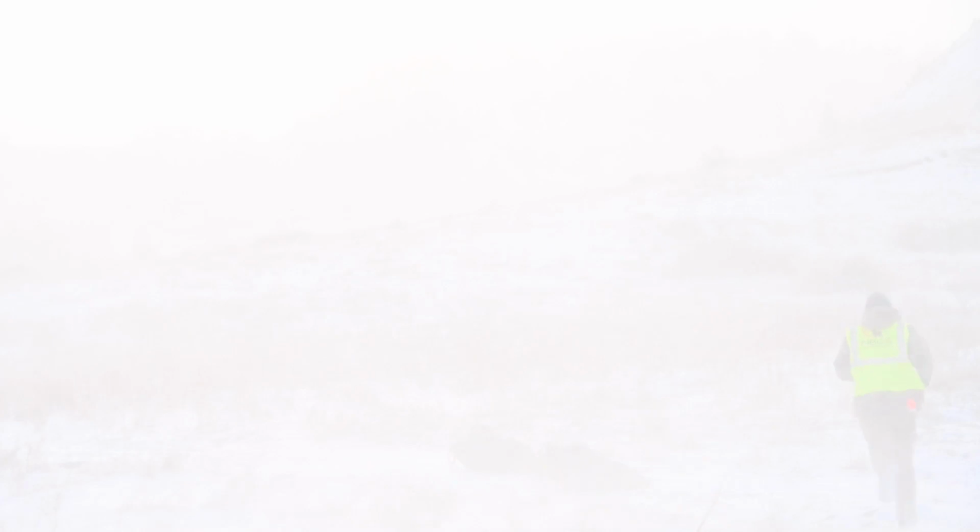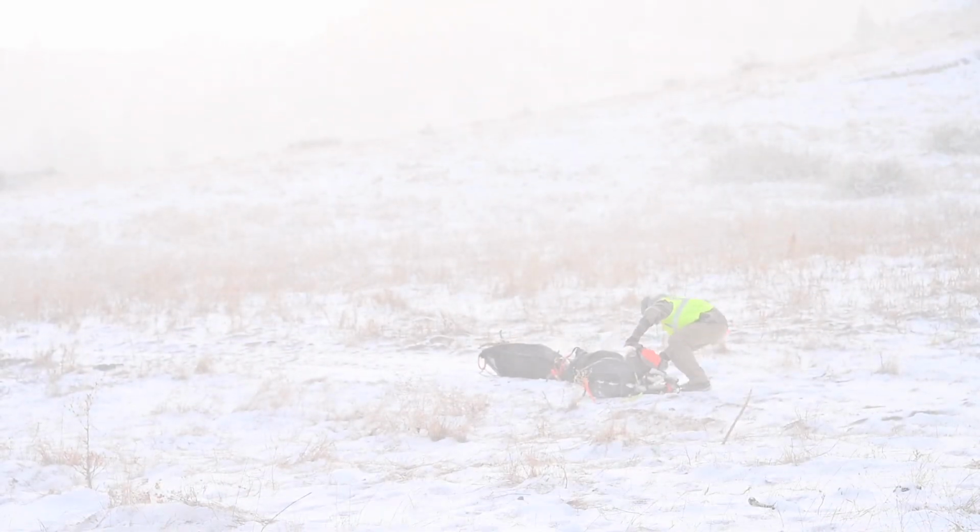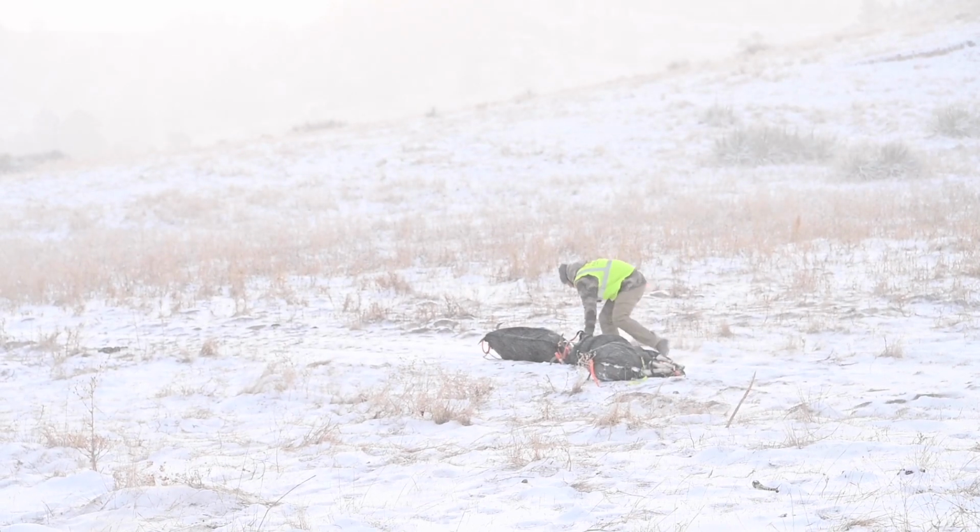My name is Emily Moberg, and I am a graduate research assistant at South Dakota State University. We are in Williams Gap in the Wildcat Hills, and we're just doing our bighorn sheep captures.